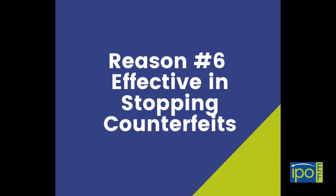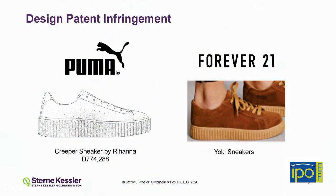I would say the last reason is really related to counterfeiting. And so counterfeiters are getting really clever. And one of the things that we're seeing them do is they will leave the trademark off a product, either in how they're advertising it or how they're actually importing it into the country. And then they add the trademark later.